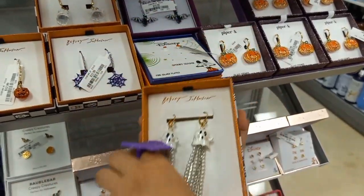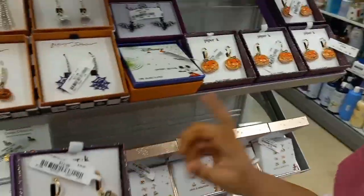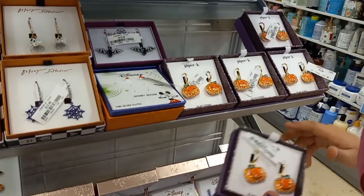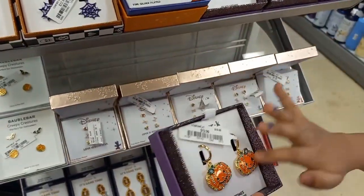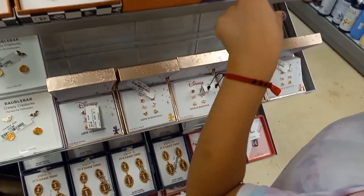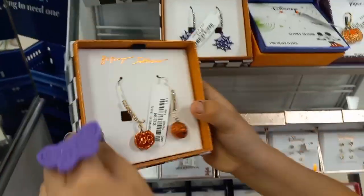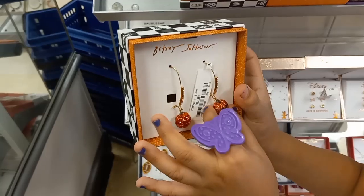Nope. $14.99. Sometimes they're not. Okay, it's pumpkin. This has four of these. Five of them. And look, guys, I like these gems. And these are $12.99. All of them are $12.99. And then this goofies. Look at these. Look at this goofy.